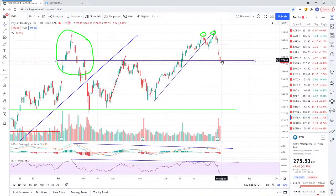Now, if you don't get a bounce and we just keep falling, which is very unlikely but possible, then that just shows there's a lot of distribution happening. There's a lot of pent-up sellers, all right? If you don't get a bounce at support levels and you just see it breaking right down through those support levels, it tells you there's something bigger going on. Okay, that's PayPal. Let's look at some of these other shorts.